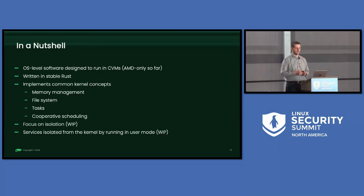So a bit of a dive into the project. COCONUT-SVSM is OS-level software designed to run in confidential virtual machines, currently only on AMD, but I hope this will change soon. It is written in stable Rust. It implements common kernel concepts. It has memory management. It has a file system, only an in-memory file system, but it has a file system. It has a task concept. It uses cooperative scheduling, which is mostly due to the fact that there is to date no interrupt source that would allow preemptive scheduling.